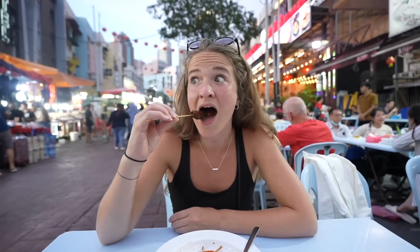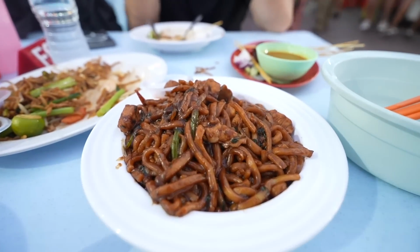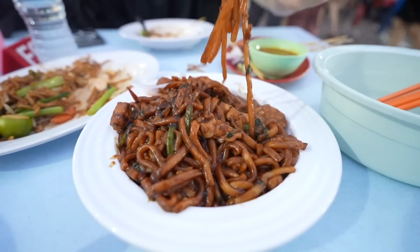It's really good. So this last dish is actually, I think its origins are Chinese, but this is also something that we read in all the blog posts. One of our Grab drivers told us we had to get Hokkien mee while we were here in Malaysia, but we're gonna try it and see how it is.